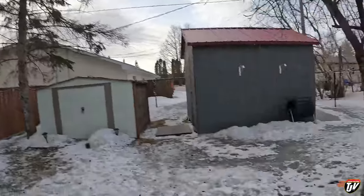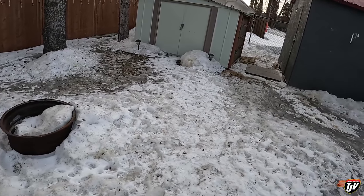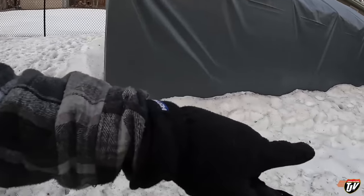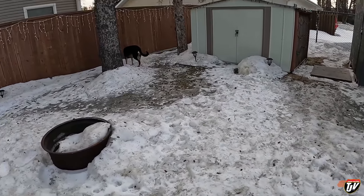At least it's finally warming up. This whole week is supposed to be very warm, so all of this snow will probably be gone, I'm thinking, in another 2 weeks. There might be some remnants left in the shady spots, like this over here. Maybe for 3 weeks, but for the most part, we'll probably just have lawn out here. Or, pardon me, not lawn. Mud.